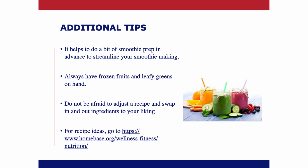Always stock up on frozen fruits and leafy greens when you're at the grocery store. You can add these to essentially all smoothie recipes. Do not be afraid to adjust the recipe and swap ingredients in and out to your liking. You never know what new delicious recipe you have created unless you give it a try. Also, it's pretty tough to mess up a smoothie.